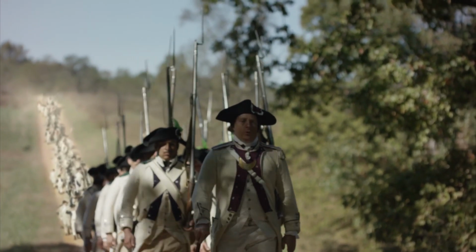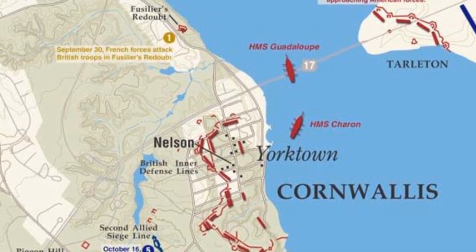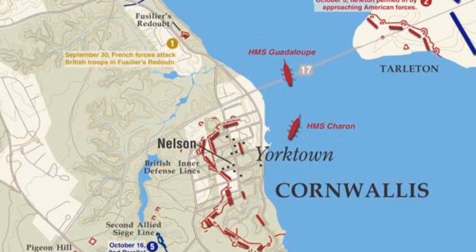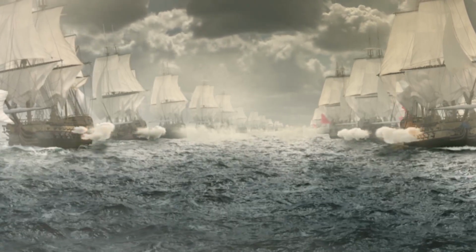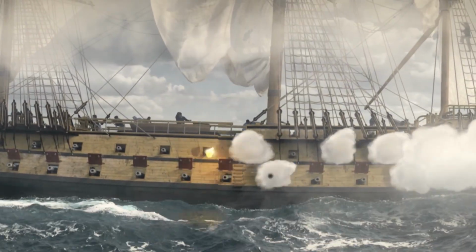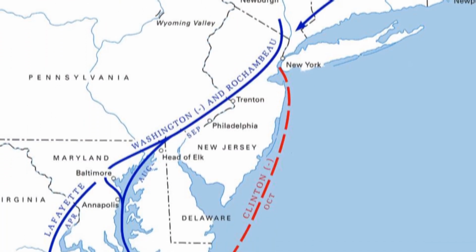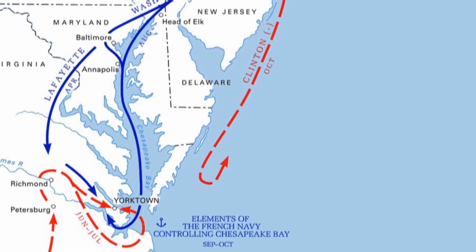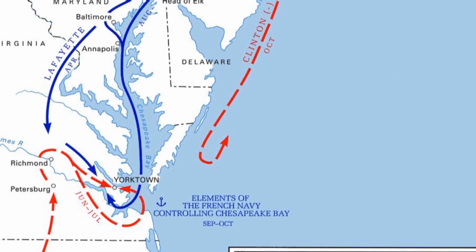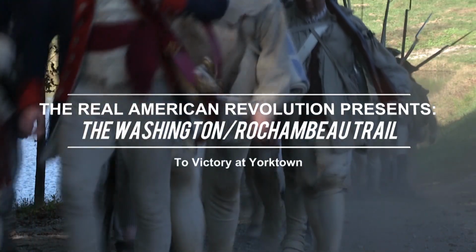By establishing a military base of operations at Yorktown, Cornwallis could be reinforced by British Royal Navy supply ships, vessels that were soon engaged in a fierce naval battle off the Virginia Capes. While French and British ships battled for control of the Chesapeake Bay, Generals George Washington and Rochambeau were marching their troops and wagon trains south through Virginia to lay siege to Yorktown, entrapping Cornwallis and his entire army. This is the story of that march.